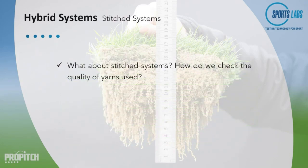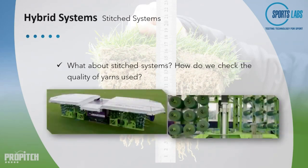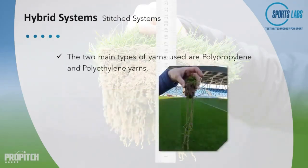So, what about stitch systems? Can these be tested? And if so, what tests can we actually do? The systems consist of yarn being stitched down into the pitch up to a depth of around 200 mm and therefore have no textile backing as such. These yarns consist of two types, polyethylene and polypropylene yarns.